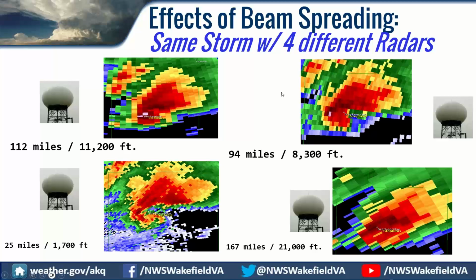We'll go a little farther away, to the upper left. You can look at this radar here that's sampling at 11,000 feet, 112 miles away. Again, you're starting to lose a little bit more of the structure and a little bit more of those details, and it's a little higher up in the atmosphere. So you're starting to lose a little bit more information here.